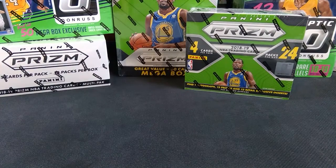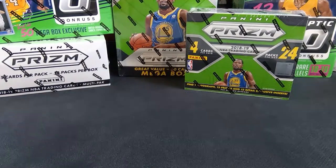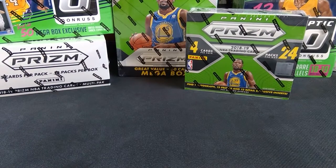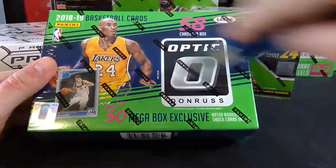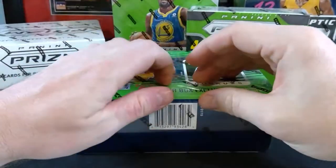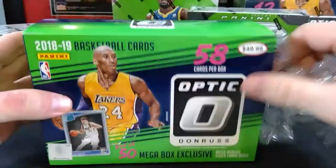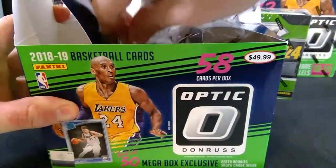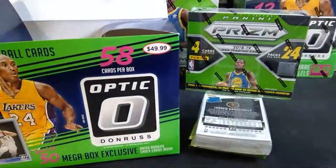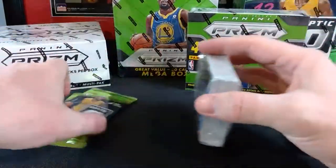All right, about to begin. Got all 2018-2019 product. I'm going to be hunting for some Lukas and some Treys. This is a personal break for Martin P. Let's start off with maybe a mega box. Let's start with the Optic. Special packs to the side.